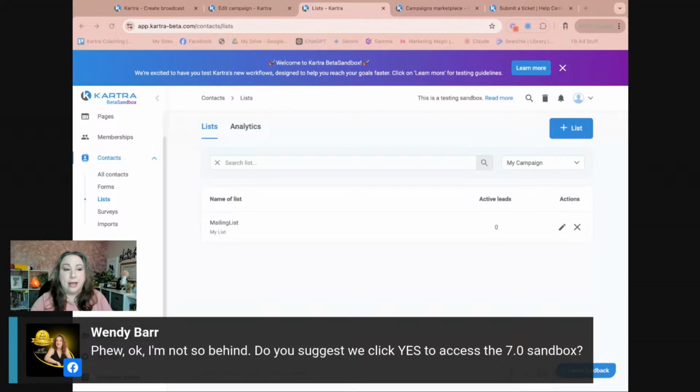So, Wendy, you can absolutely click yes to the sandbox because it will take you into a separate login for the sandbox area. Saying yes to the sandbox is not changing anything in your actual live account. And the things that you do when you're playing around in the sandbox don't carry over back into your account. So they are not connected. This is not where you are switching what your Kartra account looks like. We are still in live Kartra where you are used to.